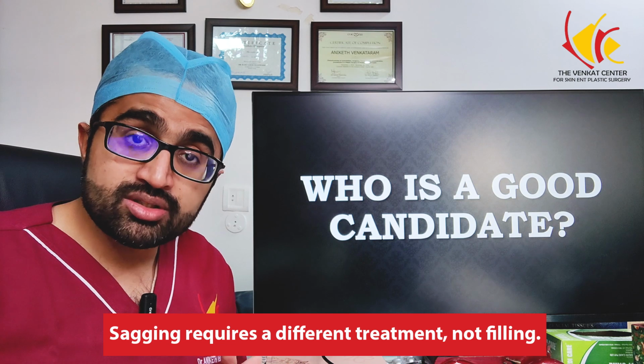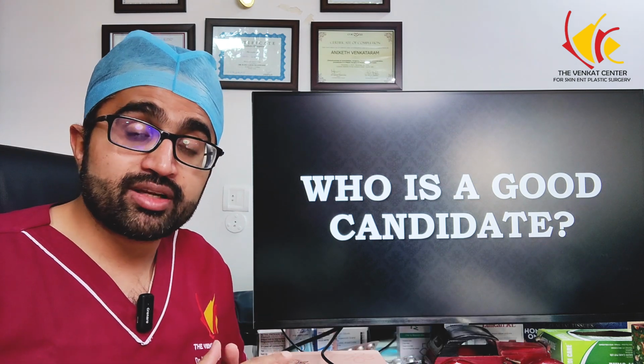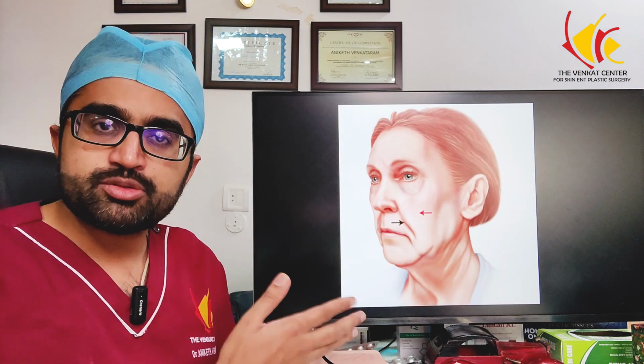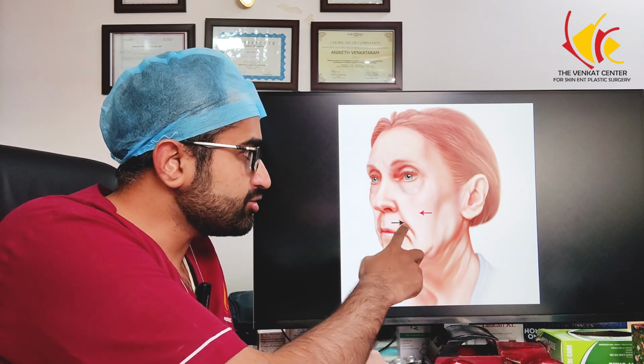So, both non-surgical and surgical treatments have their role, and the right patient has to be chosen for both of them. So let us look at this patient, for example. This patient is clearly an example for a requirement for facelift surgery. This level of jowling, this level of lines, this level of hollowness around the eyes, non-surgical treatments won't work very well for. It will also not be cost effective.